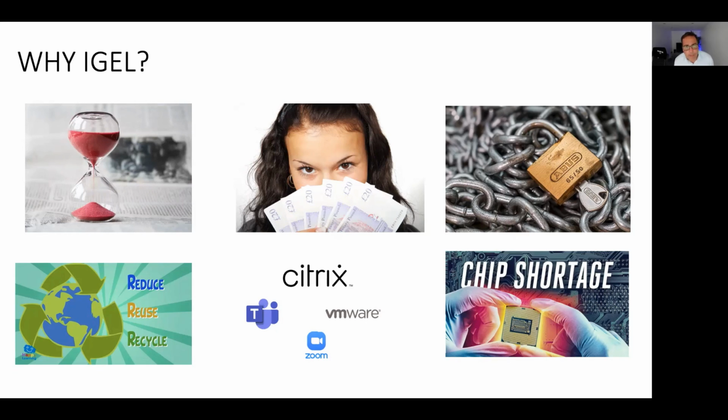It's incredibly good for the environment. Both VDI, desktop as a service, and IGEL combined are very good at reducing an organization's carbon footprint. It works with the very latest versions of all the VDI and desktop as a service solutions. And as I've said, fully supports things like unified communications.